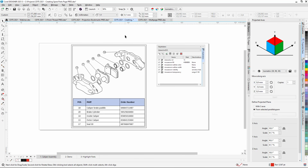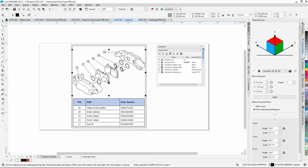If I open this sample file, then we see that there's a table on the bottom and an illustration with callouts on top. There's also a detail here, what we do with that later. But what we are having now is that this is a linked table and this is a linked illustration. Let's first of all have a look how we did that.